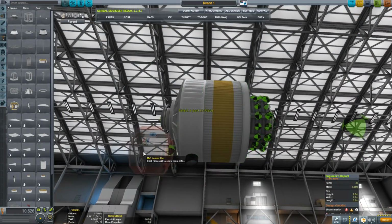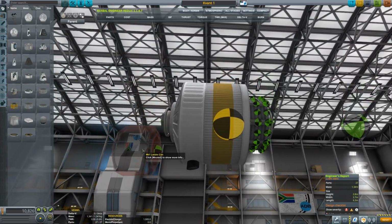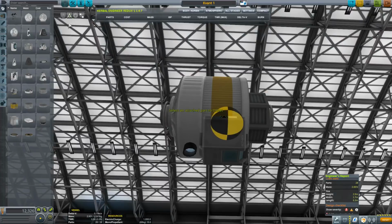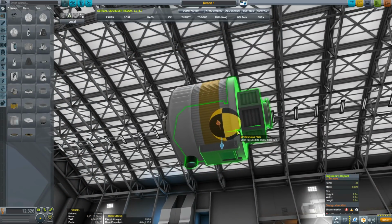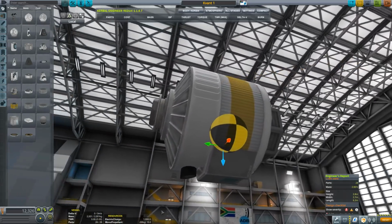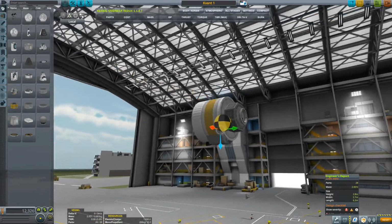Unless we use one of these with the windows. Not sure. What does this weigh again? 600 kilos. So that's going to offset the mass even more. And then we have windows on the top, which I don't want. If I put another one on the bottom here, they're going to overlap with each other, which I don't necessarily want. Definitely not that far. Although that doesn't look terrible. I'm just wondering, is this what we would want? This would definitely be a Kerbal modification. Otherwise we'll have no crew in this module.